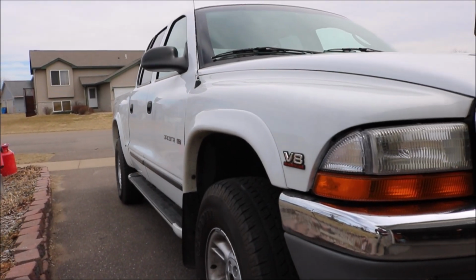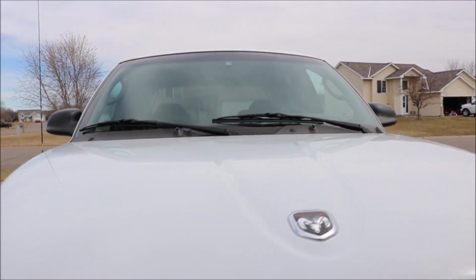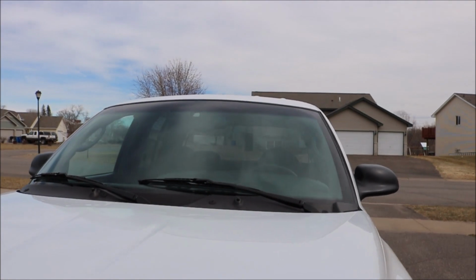And we also have a tonneau cover, which I'm not 100% sure if I'm liking the tonneau cover or not yet. Too soon to tell.